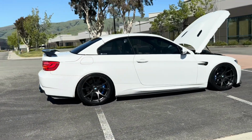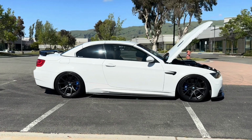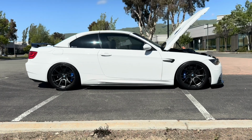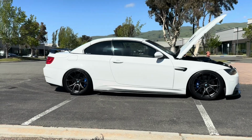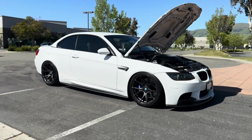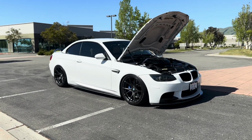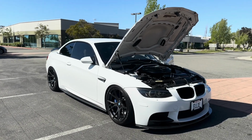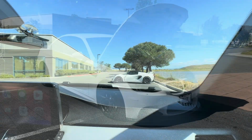If you follow the channel and you watched all the videos, you'll know everything we've done on this car. We've done quite a bit, but I'm happy where it is right now. Fitment looks great, brakes look great. I might be missing a few other mods and maintenance that I've done, so I have to go back and update it. But for now, this is what sticks out. So we're gonna go ahead and take it for one final drive and let you guys hear the engine, how it drives.